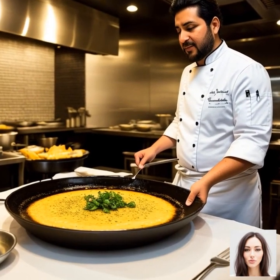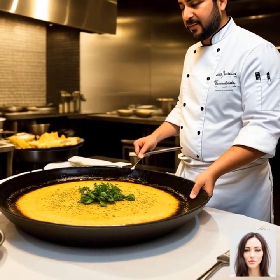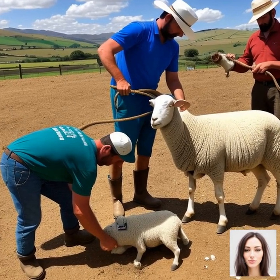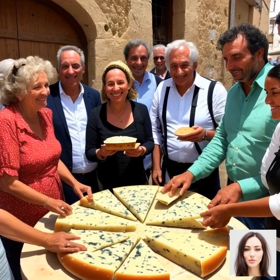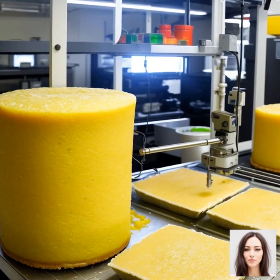The cheese is often produced and sold secretly in Sardinia, and it has even been smuggled across borders to satisfy the demand in other countries. Some reports indicate that Casu Marzu can fetch a hefty price on the black market, with a single pound of the cheese selling for up to €100 or more.